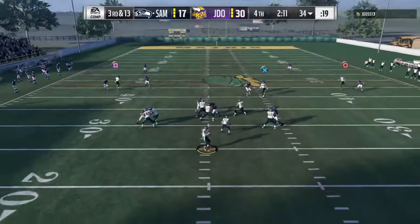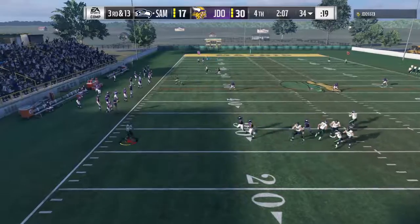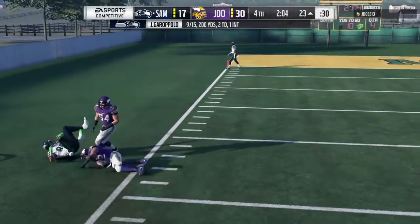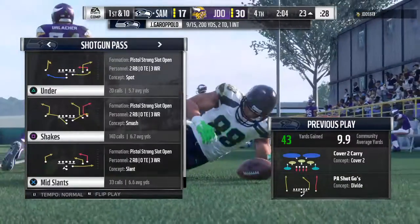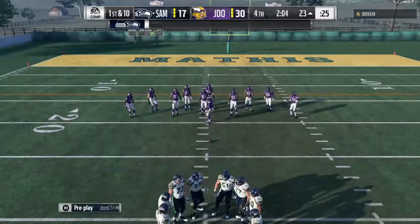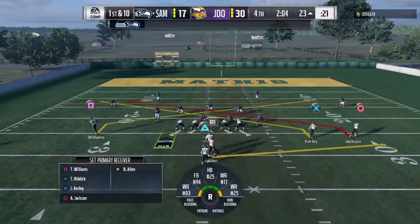Play action, Garoppolo being chased out left. Now he'll let it go deep down the left side. And this is caught on the sideline. Are the feet in? They are. What a catch. It's a big play on 3rd down for the Seahawks. 43 yards.